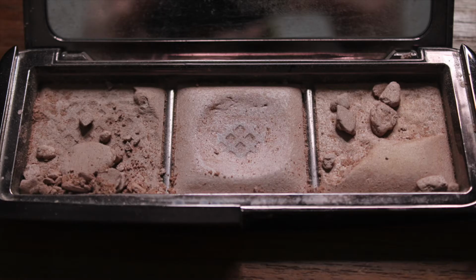I made a decent sized dip in the middle shade, which is the only one I can use as a highlighting shade. The left one I use as a bronzer and a contour, so this one has gone by pretty quickly and I do like that one a lot. The right one I tend to mix into the middle one just as a highlighter, and I will also use this on my eyes whenever I want something nice, soft and simple.